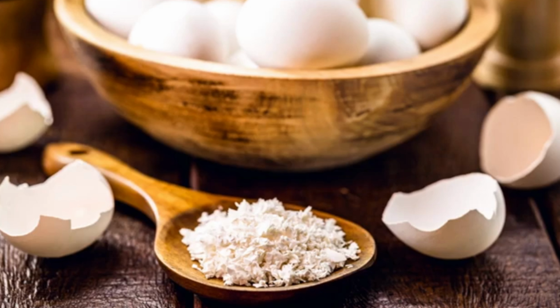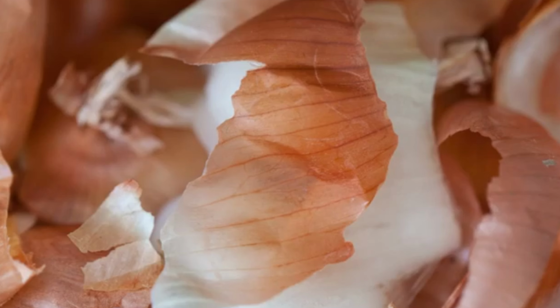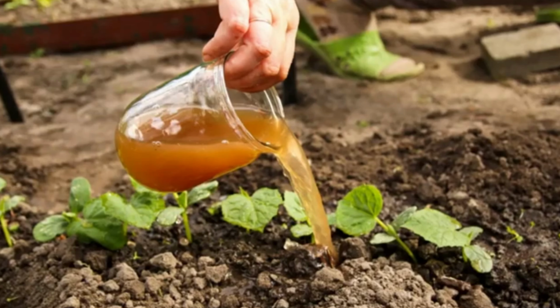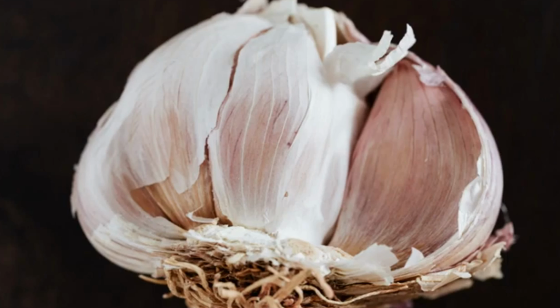Worm castings are different. Many experienced gardeners consider worm castings one of the gentlest and most reliable soil amendments available. They provide nutrients while also supporting beneficial soil life. Plants often respond gradually but positively. New growth may appear stronger. Soil structure may improve over time.